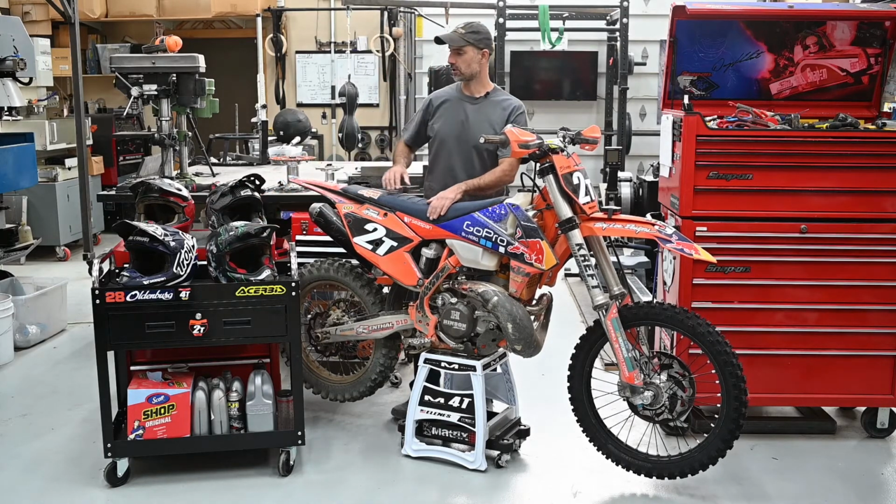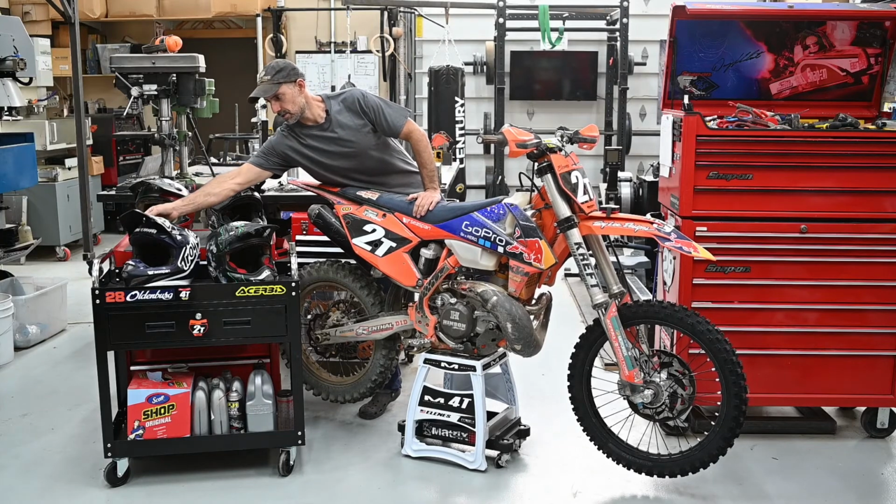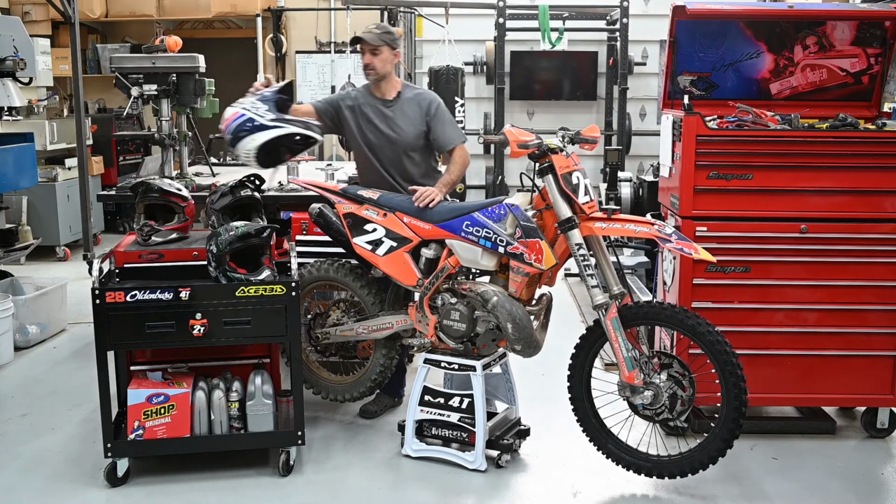Okay, then we have the Leatt helmet. This is their top of the line model here. This is an SE4 Carbon.